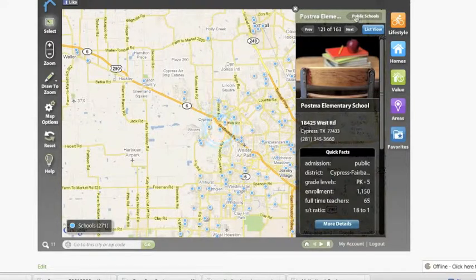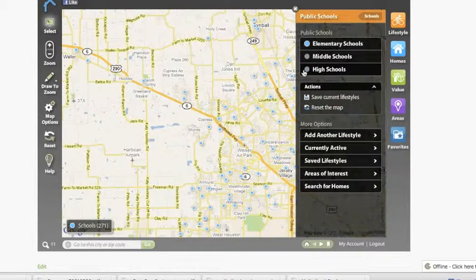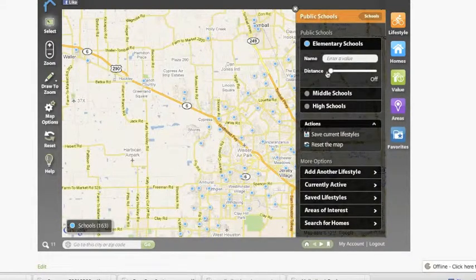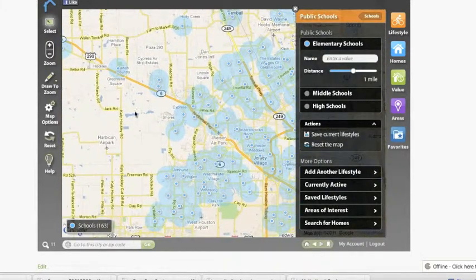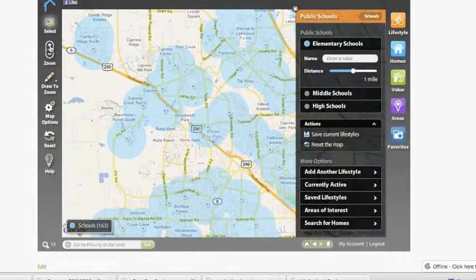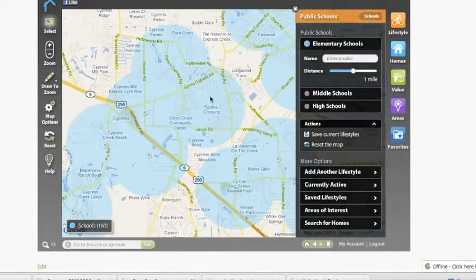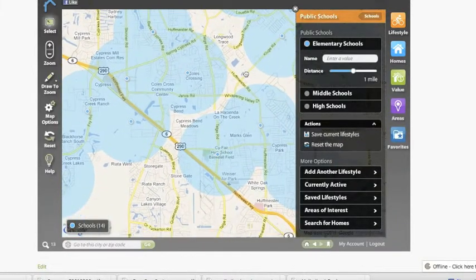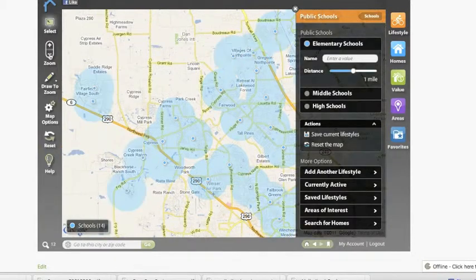Another cool piece on this is, say you want to live within a mile of an elementary school. Well, you can click on elementary school and then see this little distance. You can make this go to 1 mile, and it'll draw a little circle around all of the elementary schools in the area. So actually most houses in the Cypress area are within 1 mile of an elementary school, which is very nice. But you can zoom in and you can see here's Coles Crossing and all the other neighborhoods and how far away you'd be from a school. So that is a very nice feature.